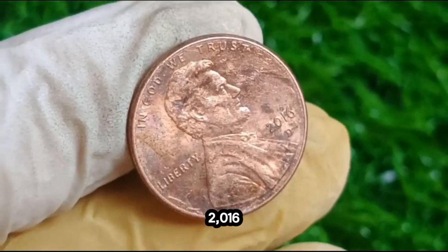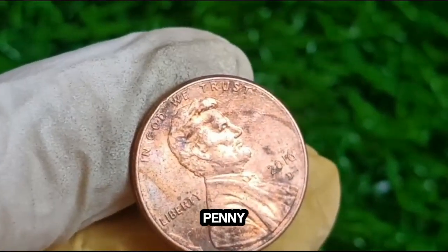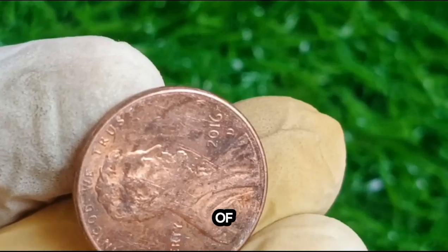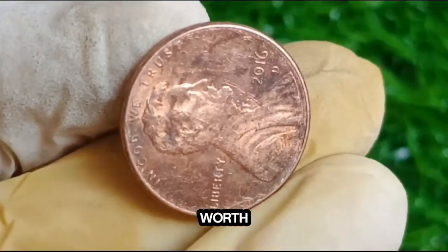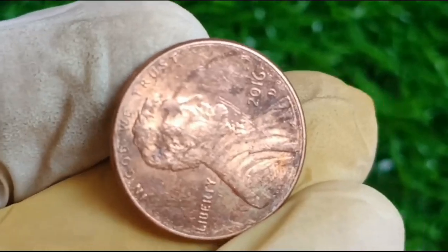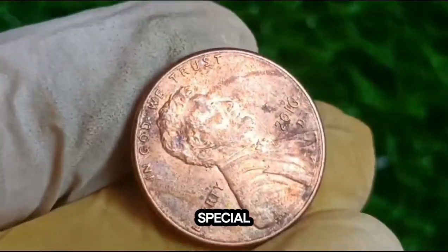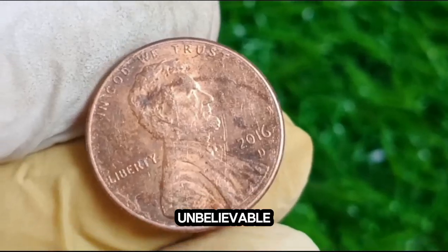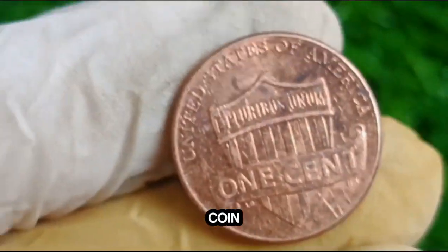Next today, 2016, the most valuable penny in the world, a simple 2016 1-cent coin with a face value of just 1 cent, but a shocking worth of $16 million. How did this happen? What makes this coin so special? Stay tuned, because we're diving deep into the incredible history and unbelievable value of this legendary coin.